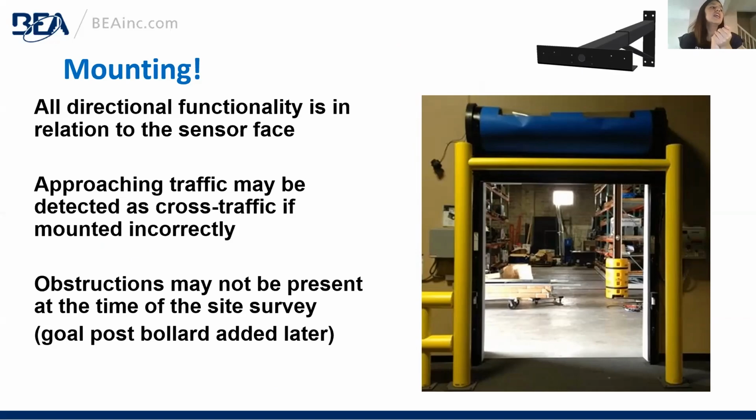Obviously, the activation is going to be directly proportional to where you have your sensor. That gives you the ability to do all that you need to do. You're going towards the sensor, and you just have to make sure there are no obstructions. Like in this case, the sensor is not only mounted on the wrong side, but you also have the goalpost. So just make sure you check that before.